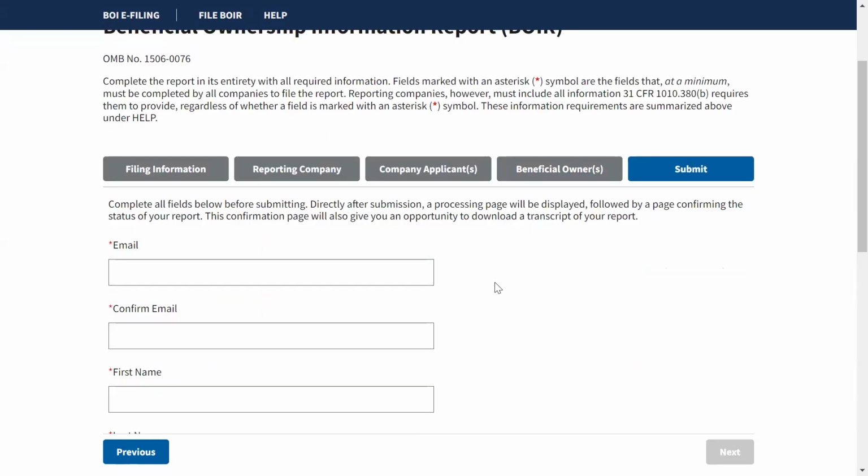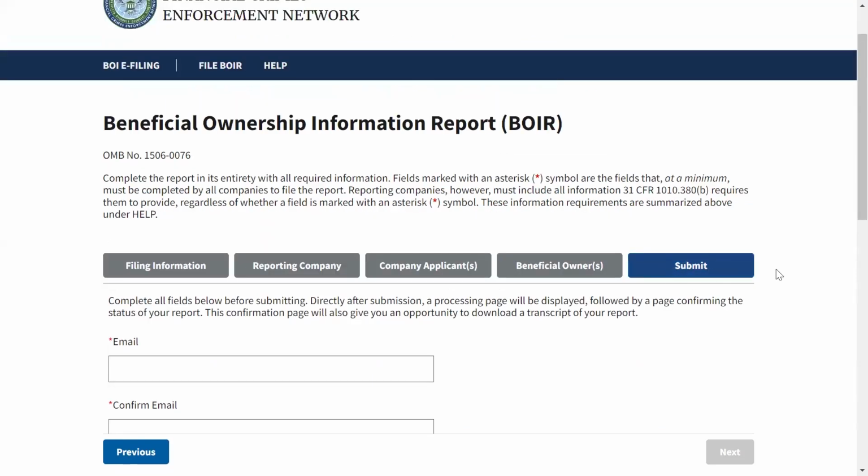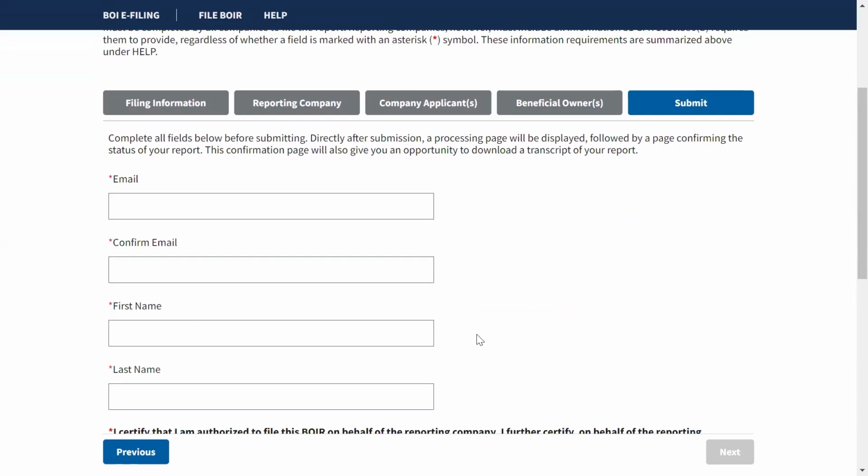So now we're on the fifth and final tab called Submit. This is verification that the information that you entered is all true.